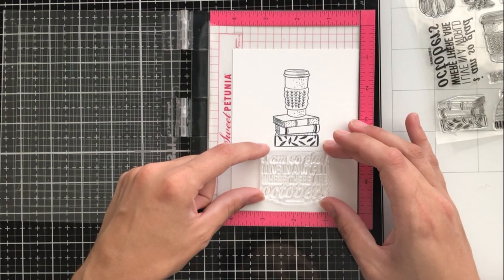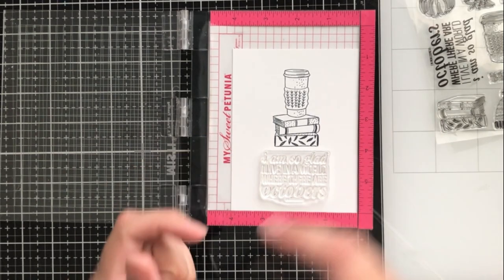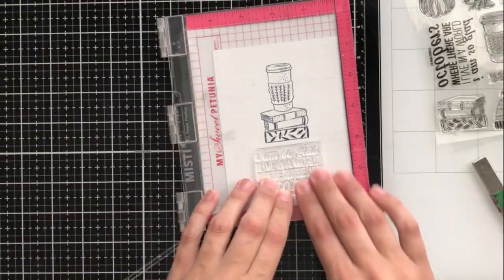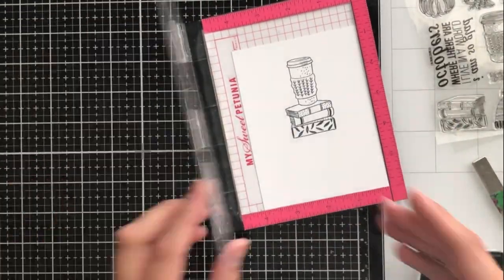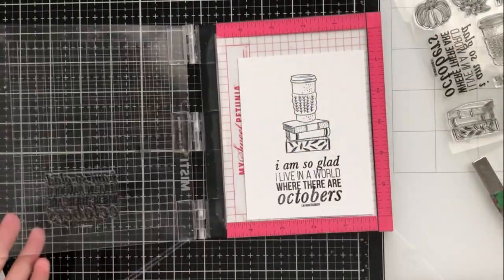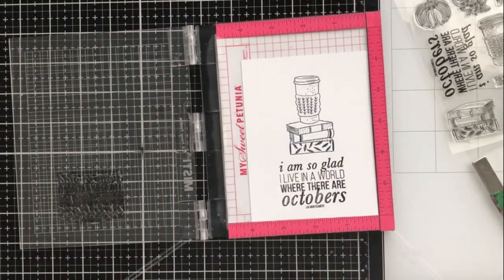I'm going to use the sentiment, "I am so glad I live in a world where there are Octobers." I just think that this sentiment is really cute and it's very fallish. I use my Misti to line it up as best as I can, but I do fail a bit. It is a bit crooked, but that's okay. This is handmade, not Hallmark.